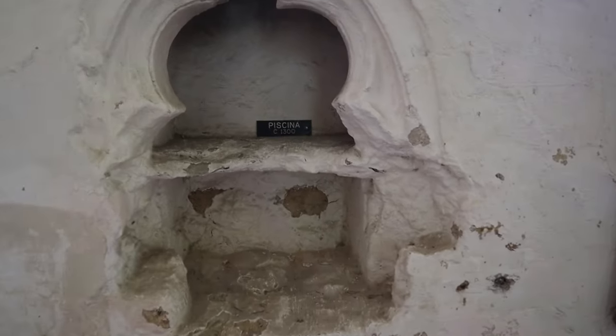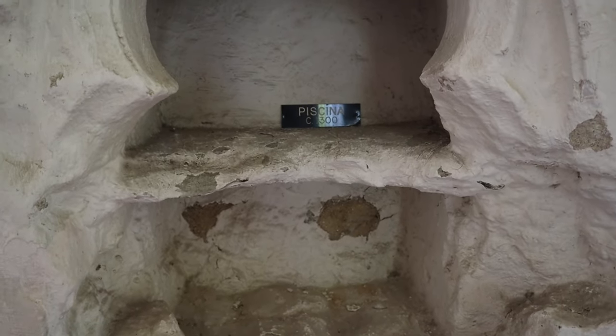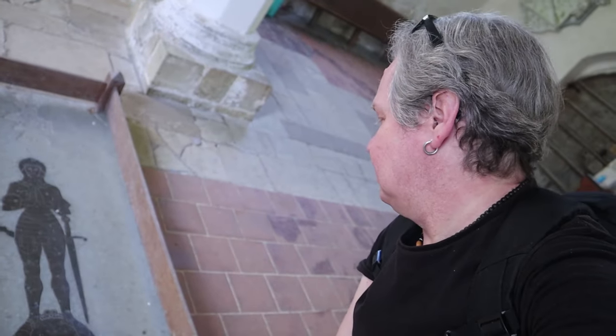Yeah. Getting a bit of a heavy head in here. I'm not going down the old psychic route, but I do sense a little bit of atmosphere. Isn't it? Well, I think it's everywhere, but it is quite a little bit heavy. Piscina, forgive my pronunciation, circa 1300. I mean, I come across these kinds of tombs. Isn't that fantastic?